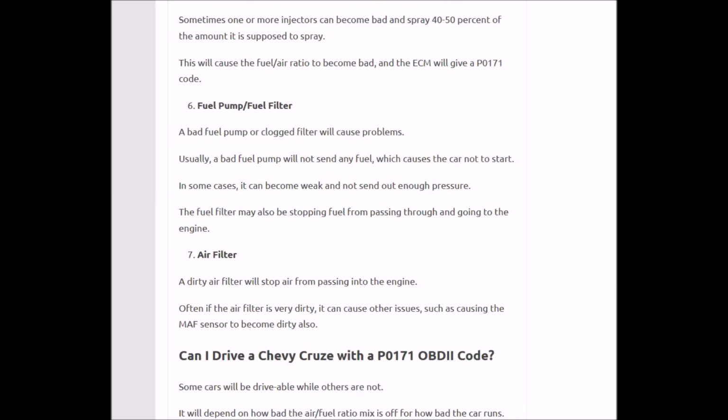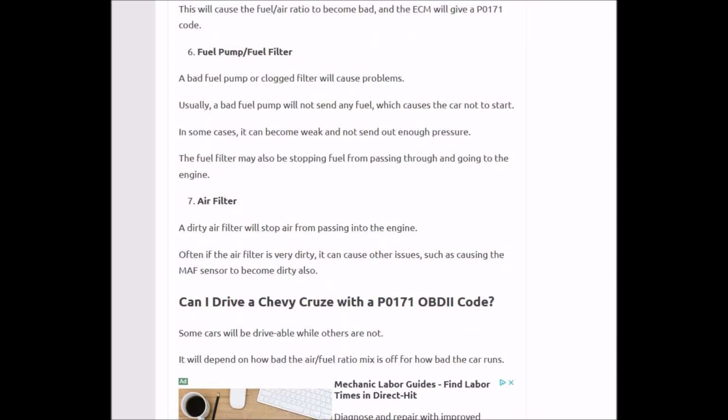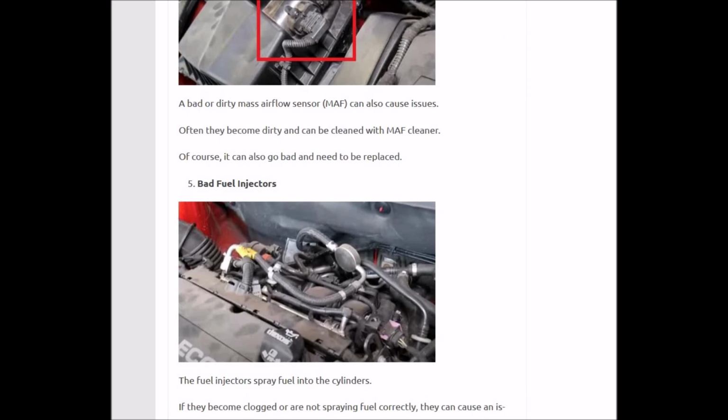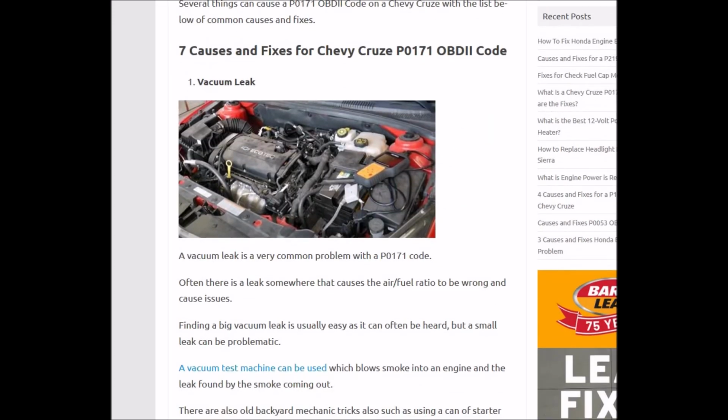If the fuel pump's not pumping well, or the fuel filter's clogged and fuel can't pump through, you won't be able to get good pressure in there. And last up is the air filter, which mainly can cause the MAF sensor to go bad or get dirty and not work. So that's something to look for, if the air filter is dirty. So that's just some of the common causes and fixes if you have a Chevy Cruze with the P0171.